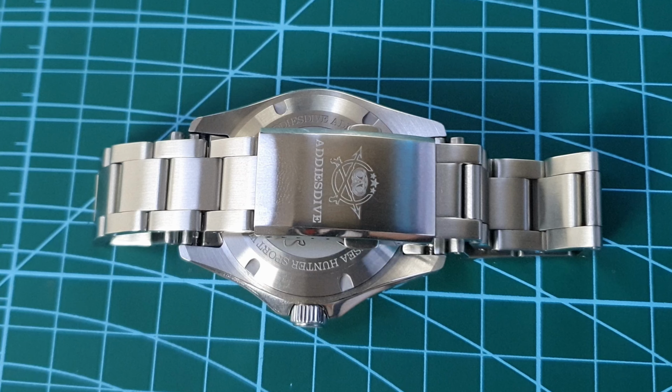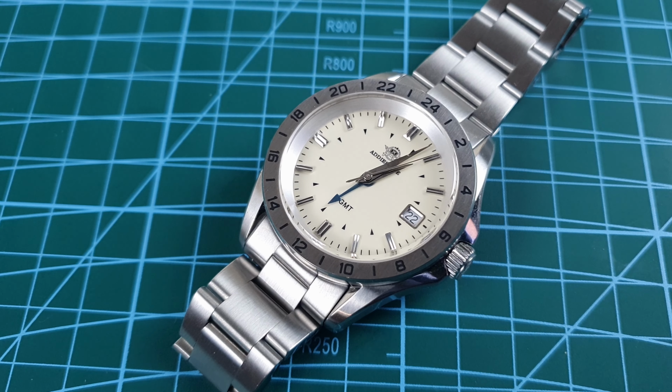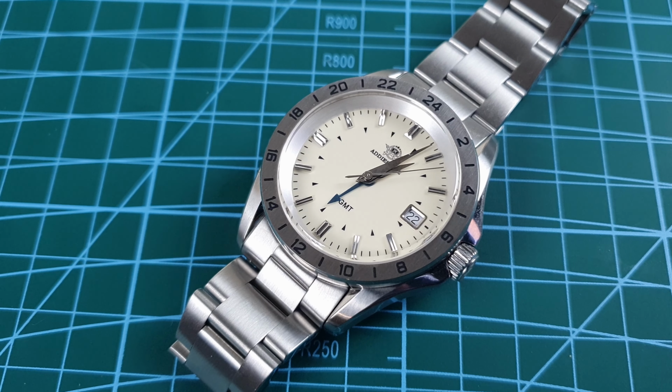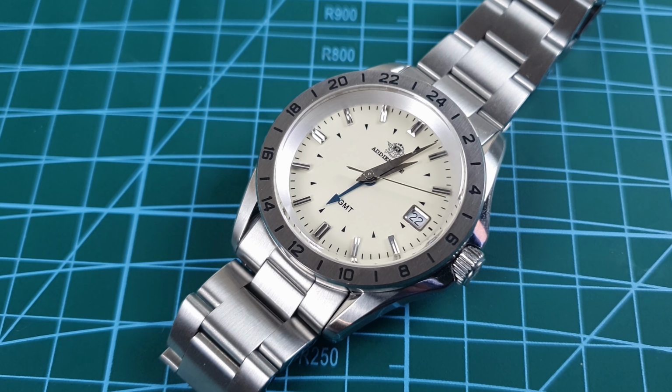So the bracelet is good, extremely comfortable, nice simple little clasp, a little bit of disengagement issue, tiny bit, but nothing to write home about. That might improve with time.